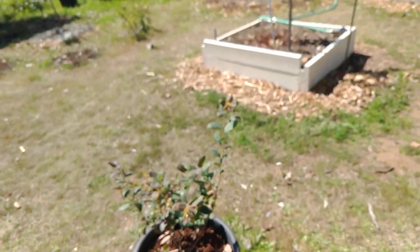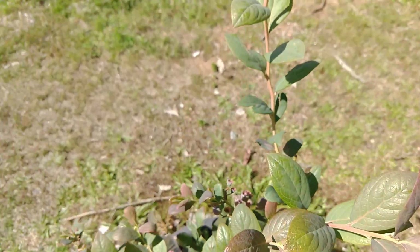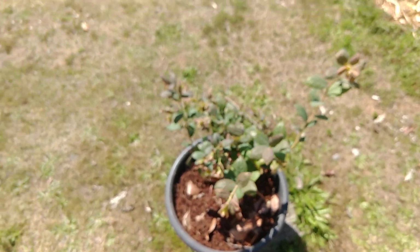Here's my blueberry bush. I allowed it to flower. It's forming blueberries. There's a blueberry. There's a couple blueberries forming on it. I figured I'd let it grow some fruit. Man, I don't know if this is focusing that well.